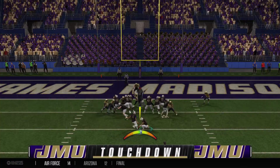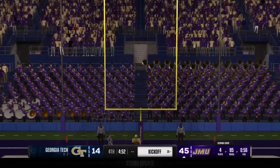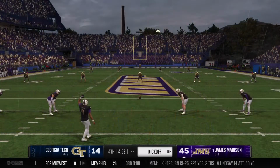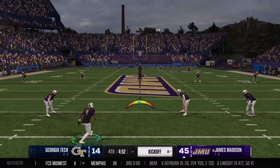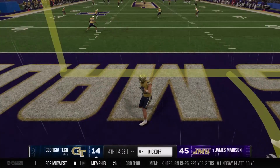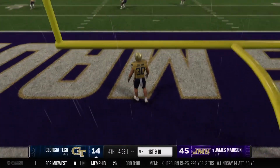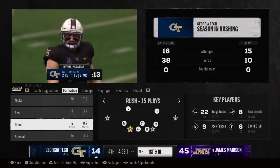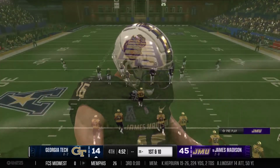And how about it? Everyone getting involved, getting the big tight end involved. This offense has done an unbelievable job scoring points. This defense has had no answers. Just keep it rolling, offense. Georgia Tech, 14. Not going to get a return here. They'll bring it out to the 25 as the kickoff sails through the back of the end zone.